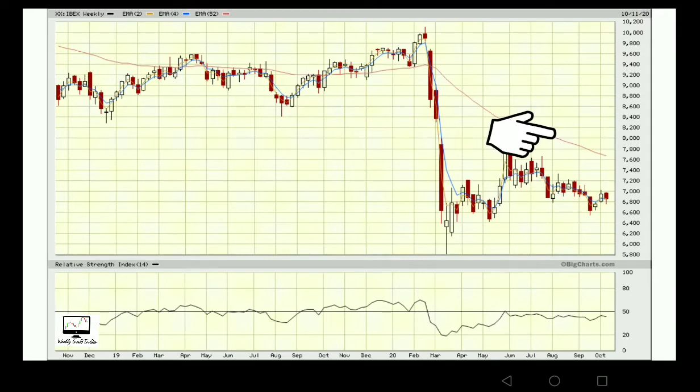We've got that falling 52-week moving average. We look at the RSI. It's got a bearish bias, and it has been bearish for the entire year. Market at the moment doesn't have the legs, doesn't have the steam to even get up to that falling 52-week moving average, let alone close above it. Let's look at the FTSE MIB in Italy.